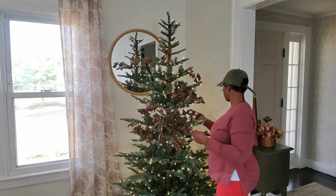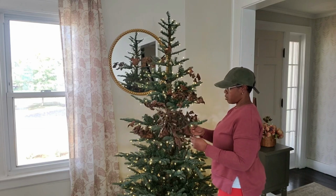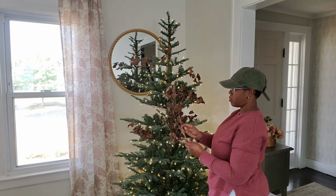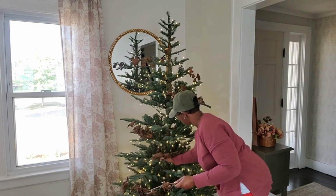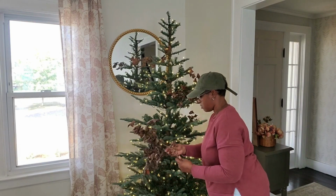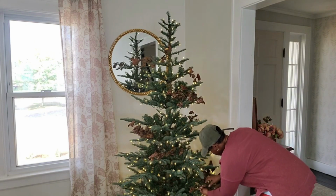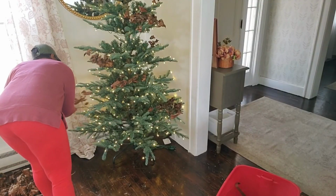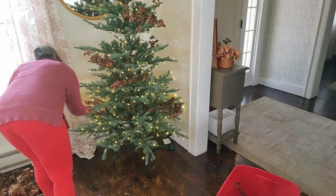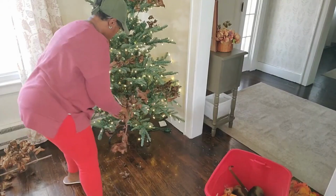There are some items that I did purchase from the Dollar Tree, but there are some items that I got from outside, from the natural elements that God has blessed us with. I just decided to grab some of the branches and stack them in. It also adds a more organic feel to the tree, as if it was outside in its natural habitat, I guess, if it was a real tree.